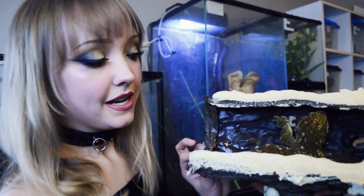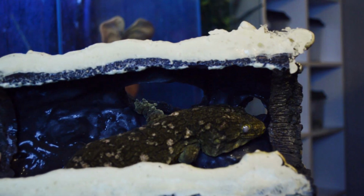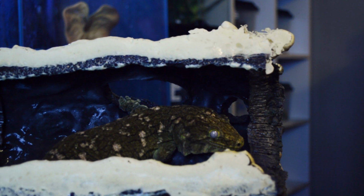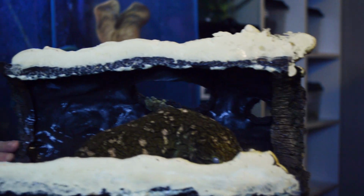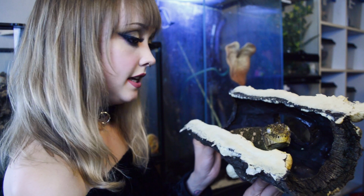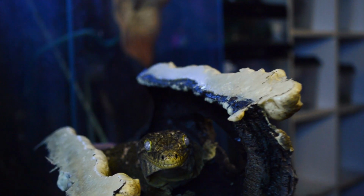So he has a lot of pink in his scales. Hopefully if him and Astrid can ever make any eggs together, their babies will be big spots with lots of pink. I don't know if you guys can hear him whistling, but he's my big boy. I think he hatched in 2014.